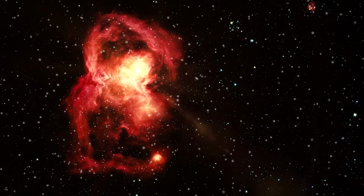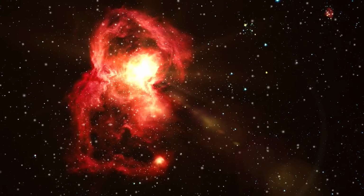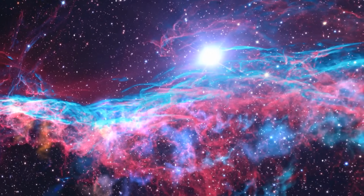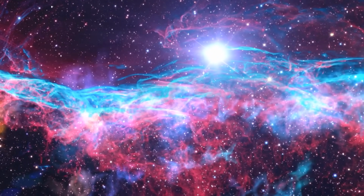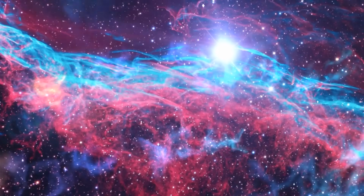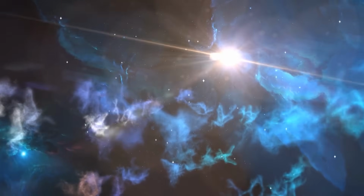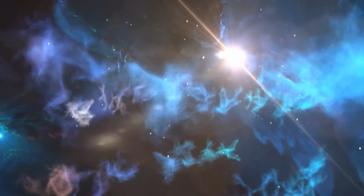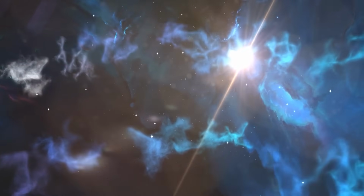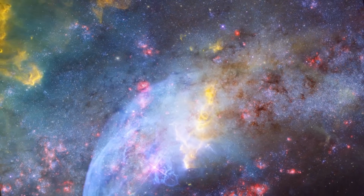Typically, star-forming nebulas give birth to the least massive stars, M dwarfs, and with increasing stellar mass comes a drop in the birth rate. This is illustrated by the fact that there are only a handful of the most massive stars, hundreds of times the mass of our Sun, existing in the Milky Way. This tendency to form more of the least massive stars and fewer of the most massive stars is called the stellar initial mass function, or IMF, and astronomers still do not fully understand what governs it.